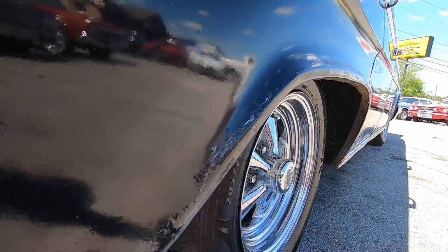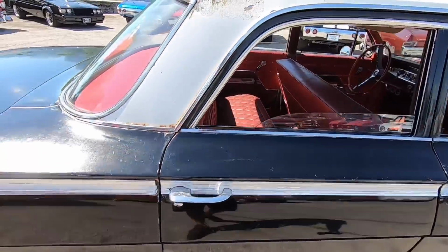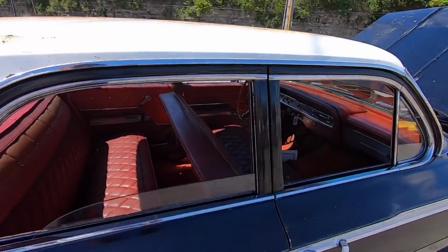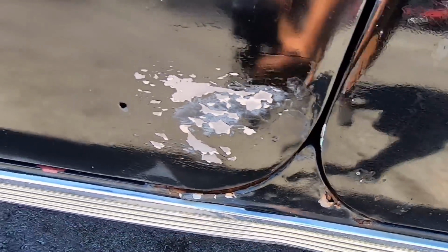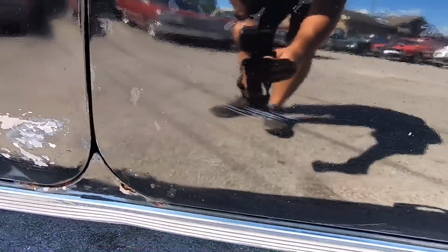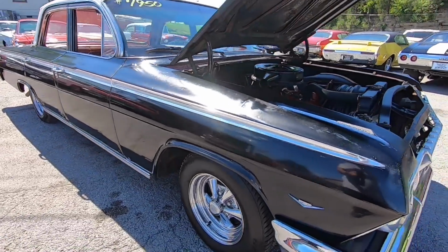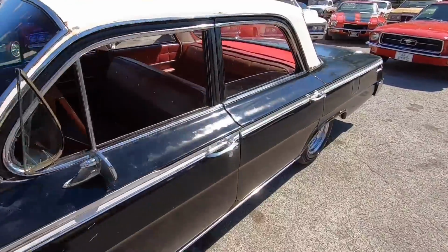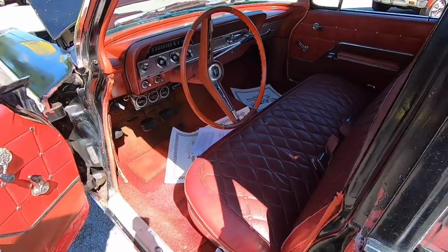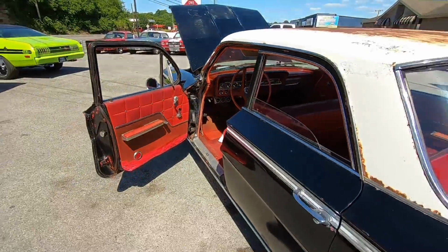See some spots popping up right here. Rust in the same spot as the driver's side. See those bubbles coming through? All right, we're going to go ahead and get the keys out of the car and pop the trunk. And then we'll go and check the interior out. We'll start it up and give you some undercarriage shots.